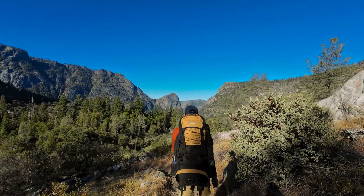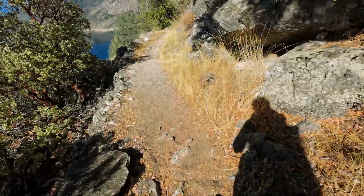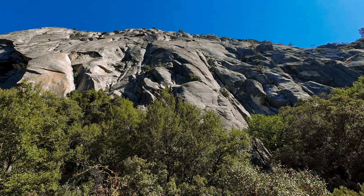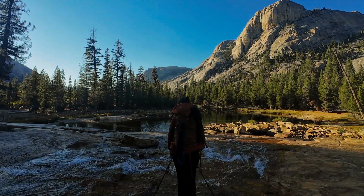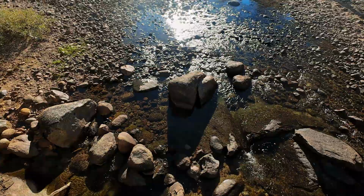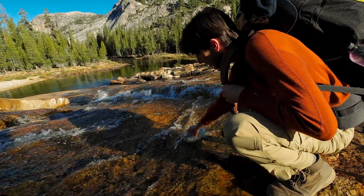So whether you're going to Hetch Hetchy for the waterfalls during the spring and the dam itself and all those beautiful mountains, or you're going to Tuolumne Meadows for the alpine mountains and the granite and the waterfalls and the Tuolumne River and the meadows, both will give you a crazy different perspective of Yosemite National Park. They are quieter, underrated, and honestly, it feels like you found a little piece of paradise just for yourself because there's no one around you. You can enjoy the whole place just by yourself or whoever you bring with you.